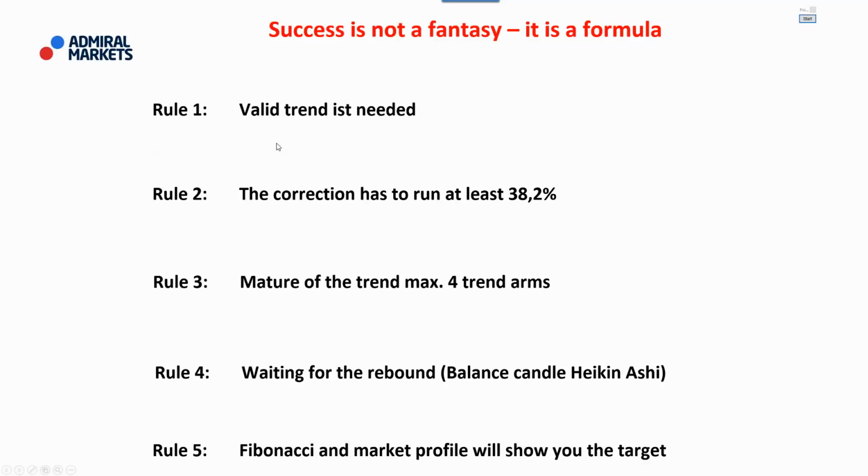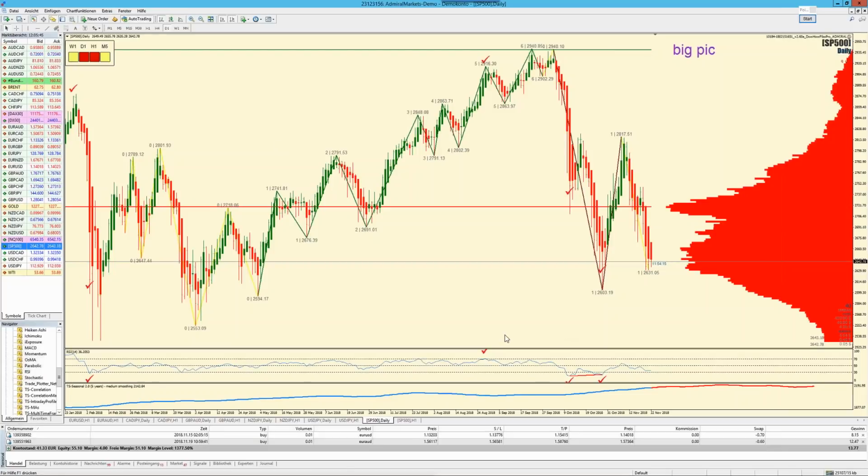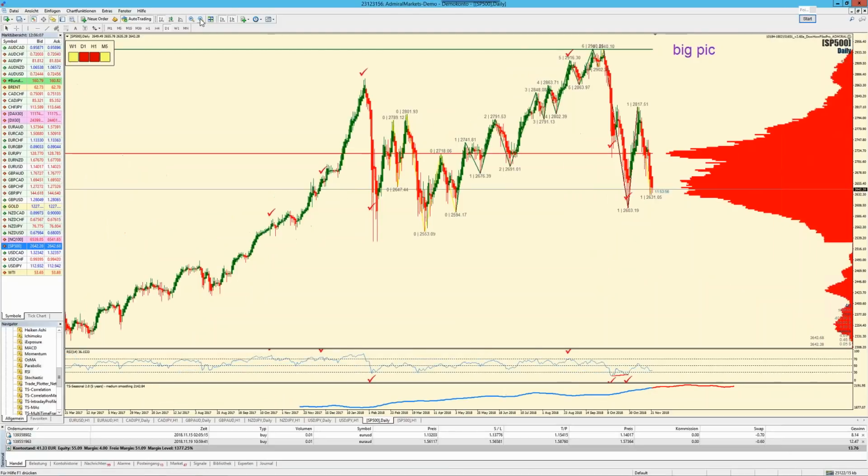Let's switch to the charts. And first, let's have a look at the main markets like the S&P 500. At the moment, you can see we are in the red zone. I hope you are not confused right now, because I switched the colors of the market profile, because it's better to see red at the red zone, no trading, green zone, green lights, you can walk. Red, stay, green, walk. That's the better one.